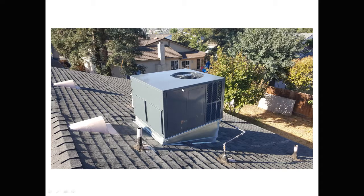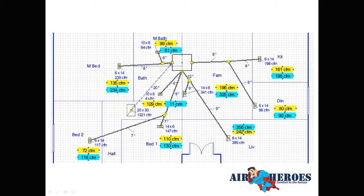But yeah, it's up there, it looks a lot better than the old system did, and now they won't have any water leaks. Okay, so here's the test out.